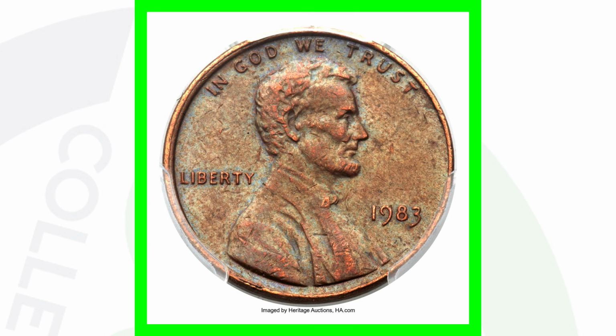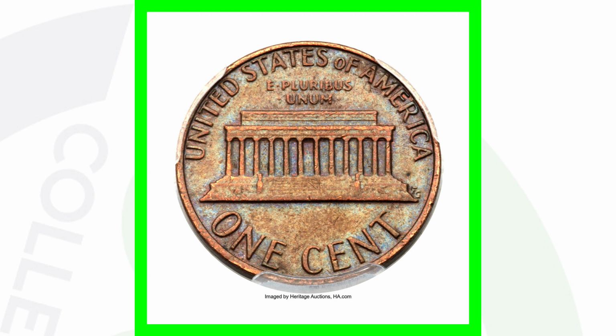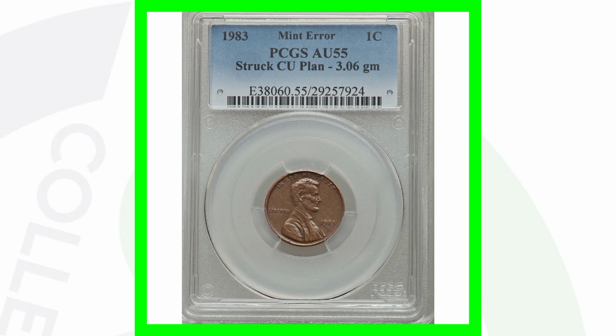This penny is not supposed to be on that copper planchet. It's supposed to be on the zinc planchet. Now this coin sold for over $16,000. A $16,000 penny.